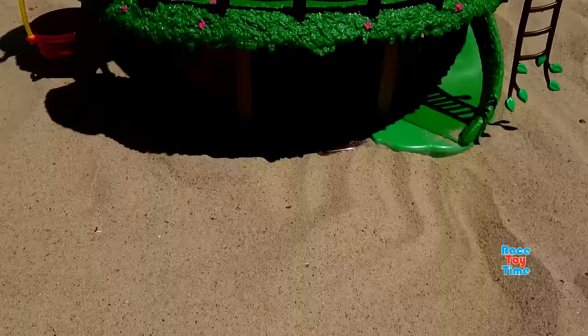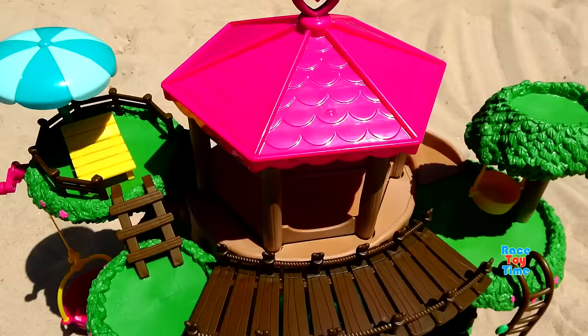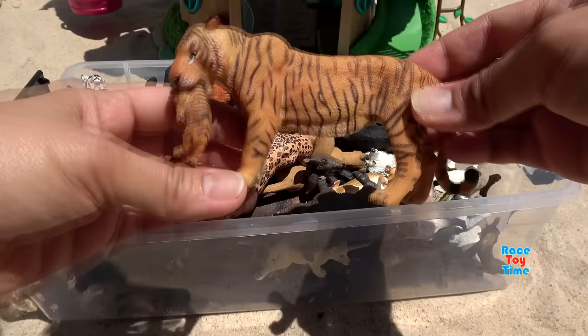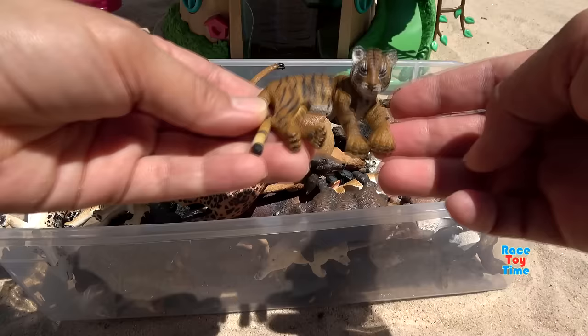Today I'm going to show you some jungle and forest animal figures. Okay, now let's get started. Here's a tigress and a cub. And we also have two tiger cubs.